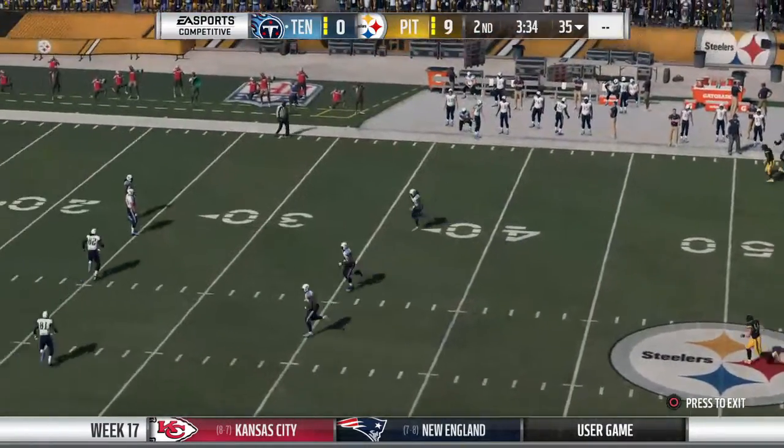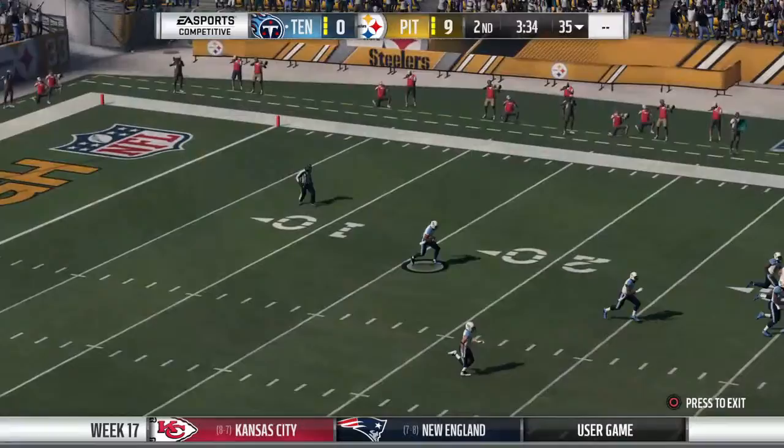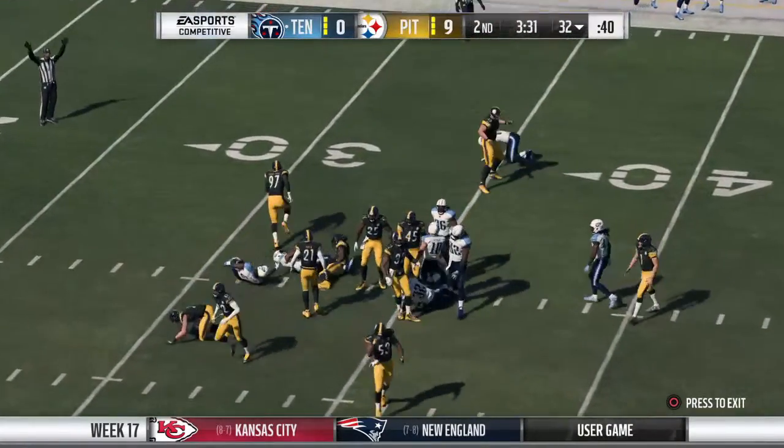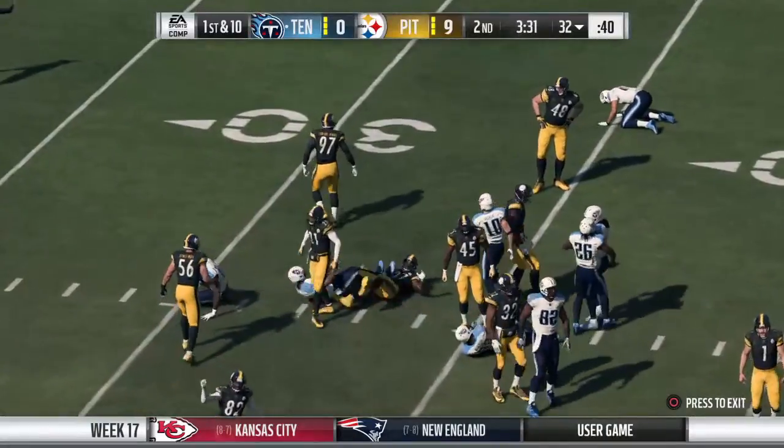12 plays were run at them. They only gave up 3 points. In a lot of ways, that's a win for the defense. And they're going to start this drive in pretty good shape as they get it up past the 30.